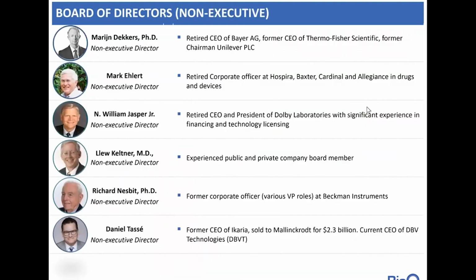And just a quick note on our board. Our board has very seasoned executives from the life science industry. Marian Deckers was CEO of Bayer and Thermo Fisher. Mark Ellert was a corporate officer at Baxter Hospira. Bill Jasper took Dolby public. Lou and Richard are longtime life science executives, and Daniel Tassé is a combination products guy, who most recently sold iCarrier to Mallinckrodt for $2.3 billion.